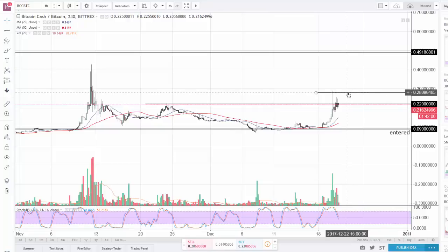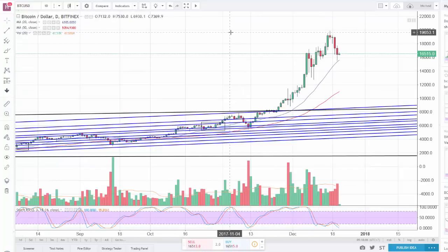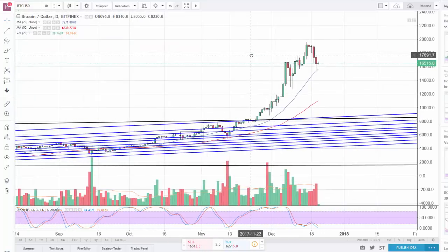I expect these resistances to be broken and continue to push higher, but again, it's not going to happen in one single day. In the other hand, we have Bitcoin Segwit versus dollar from Bitfinex here. These are the one-day candles.